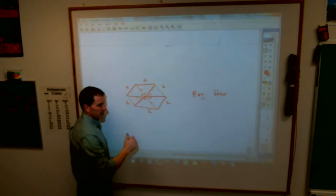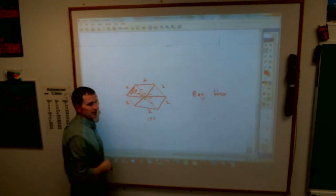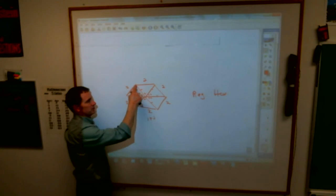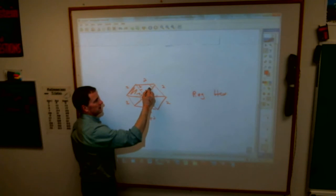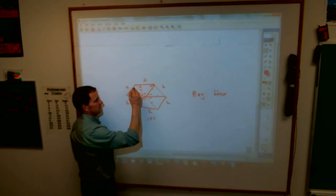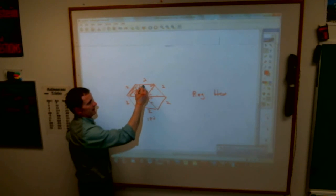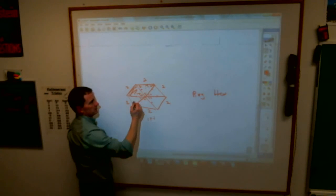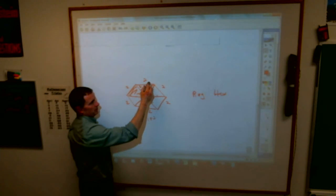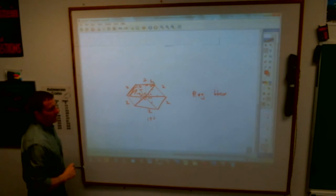Knowing that a triangle has 180 degrees in it, and knowing that these are equal, which makes their opposite sides equal, each angle there has to be 60 degrees, which makes this a very, very special triangle, right? Because if I cut those in half, I get a 30, 60, 90 triangle. And I know that half of that is 1. How am I going to find the area of all that?